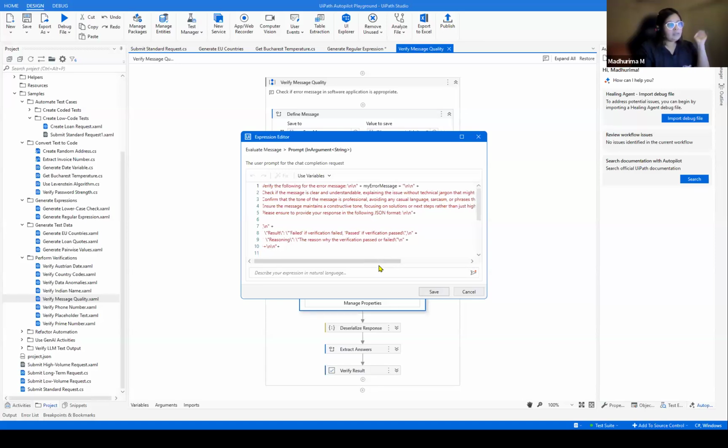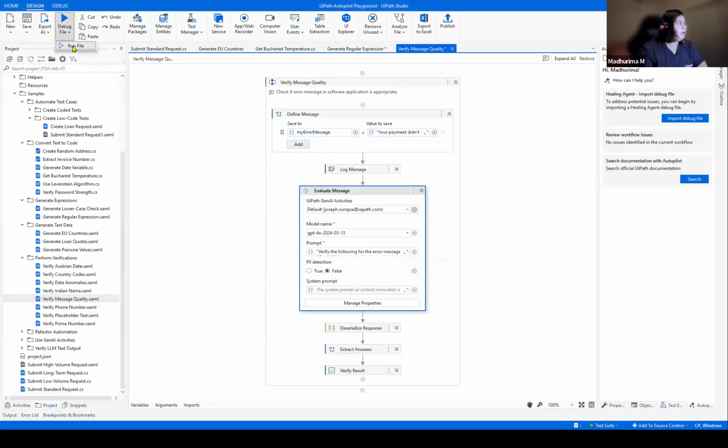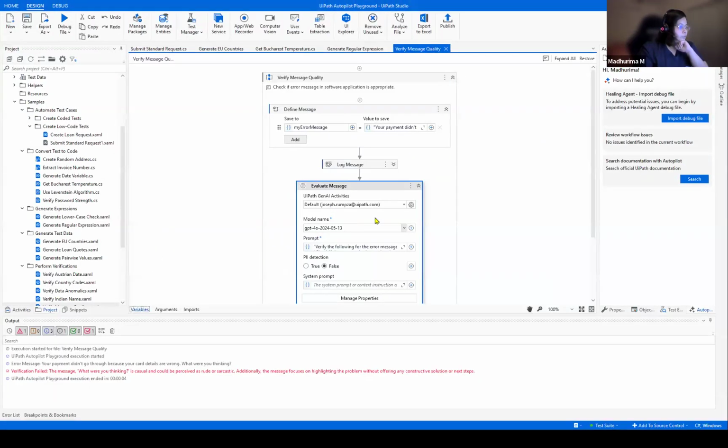Because now AI can be anywhere in the third party application too. So we want to also make sure and verify that whatever the AI generates in the third party application is in a good way and not in a bad perspective or a bad tone. And once I check all that, I also tell my autopilot that, okay, once you do that, give me the result in this particular format. If it fails, why did it fail and what is the reason it failed, and avoid any other formatting and so on. So once I do that, let's see how the autopilot responds here. It's the same old message, which is a very hurtful message when the payment doesn't go through. And now I'll get an output from the autopilot.